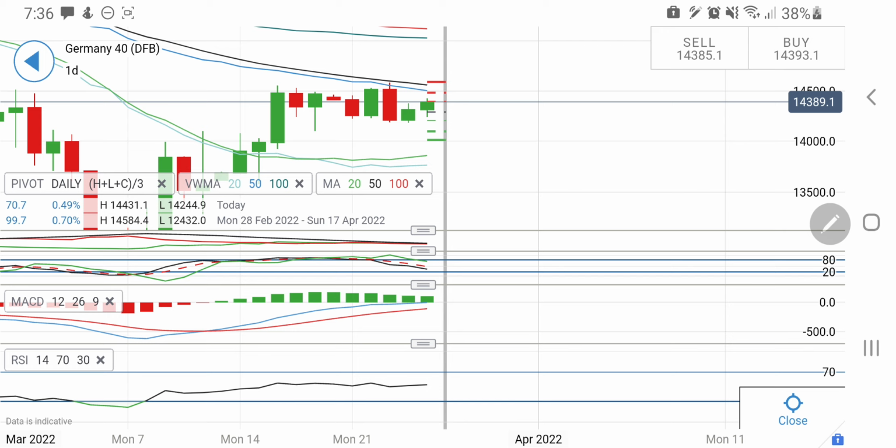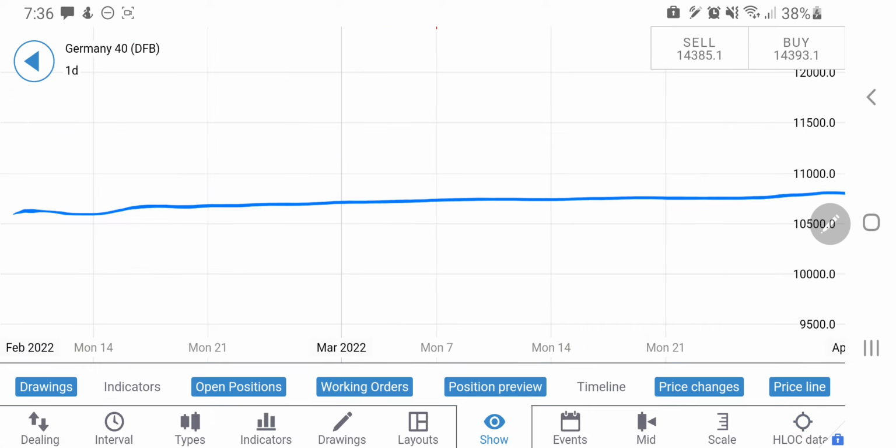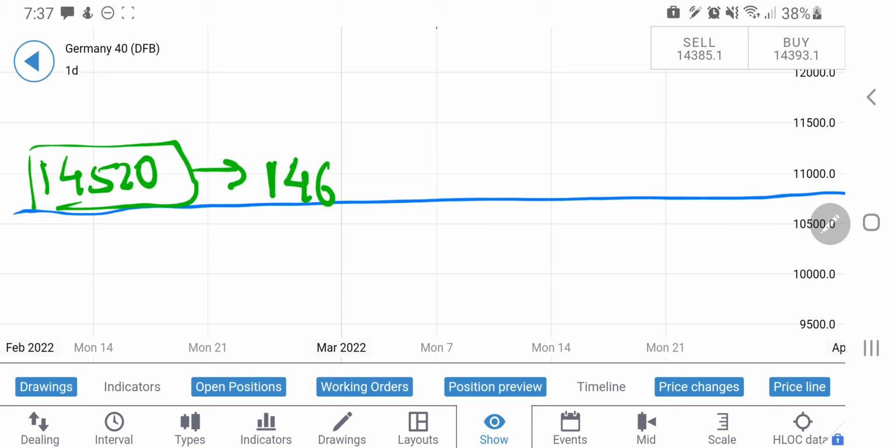So considering this, let's decide the strategy for next week and how to make profit from trading Germany 40 next week. So let's talk about where to go long first. If you see it trading above 14,520, take a long entry there. The nearest resistance is at 14,610, and if it breaks 14,610, then the target is high.